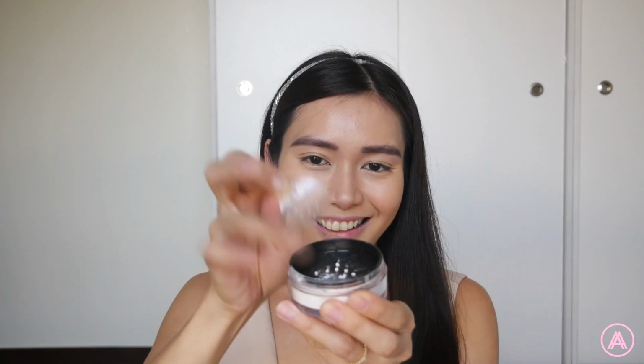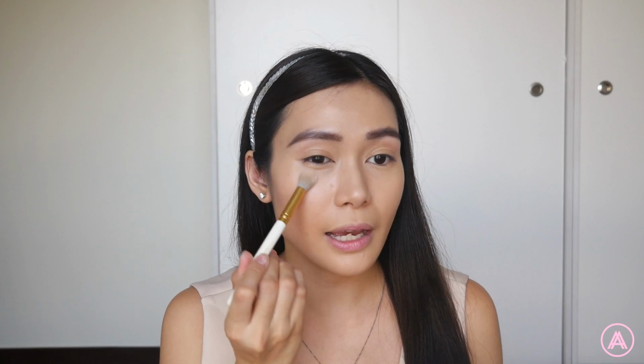I'm not sure which of these powders I want to try out today, but I am really so used to using translucent powder, so I'm going to try this on my under eye. That is just so satisfying to me. I'm gonna take my little powder brush and tap it on.